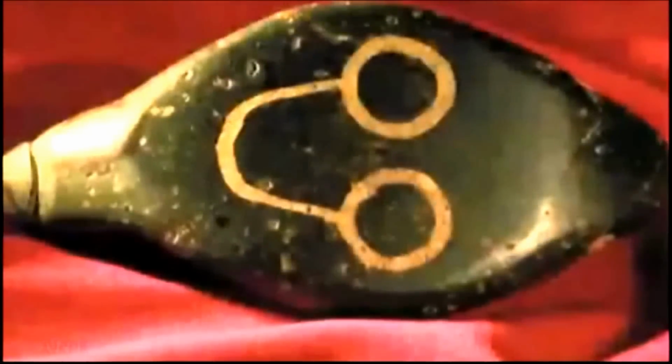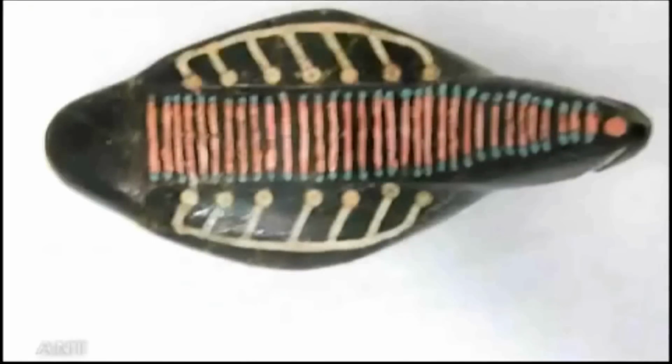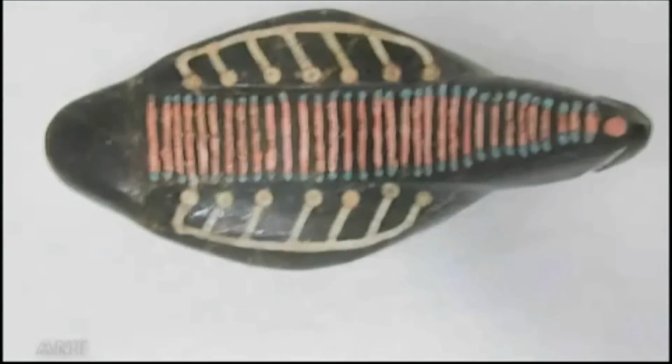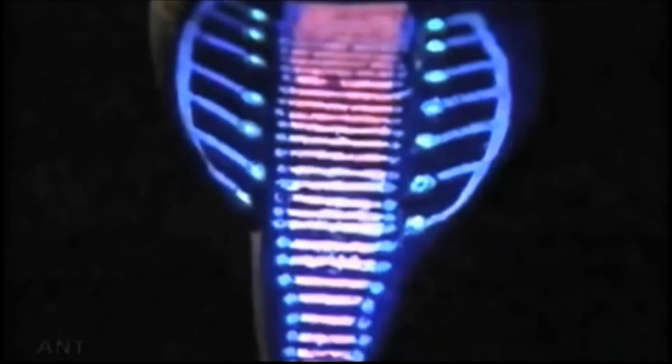Here we have the backside of a cobra. The cobra never existed in South America, but this one was found at the same place. On this side of the cobra head, you have 33 lines. 33 is also a very mystical number since a long time. And on the left side and right side, you have 7 points inlaid, and maybe these are the chakras. Also, this cobra head is shining brightly if you put black light on it.